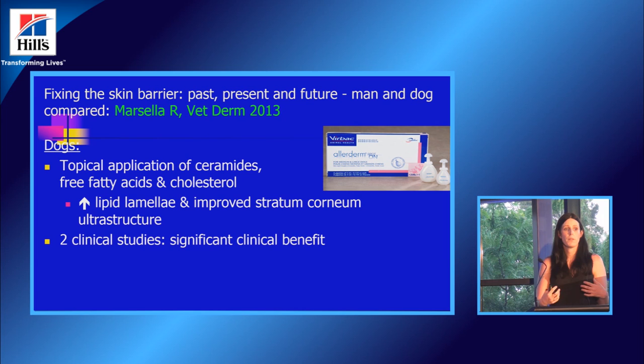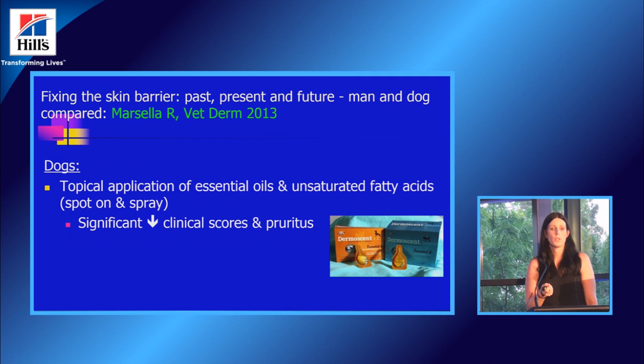Now, at the moment, we don't have access to this in Australia, but we do have access to potentially similar products. So another study that was done, and we do have this in Australia, is Dermascent or Essential 6. And I'm not sure if anyone has used this in practice. I'm quite a fan of this product. And in this study, they actually went on not only to evaluate the ultrastructure of the stratum corneum, but also the clinical benefit. And in atopic dogs that receive this product, they had decreased pruritus scores clinically.